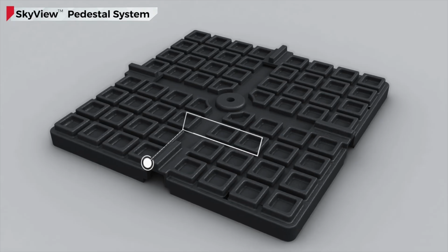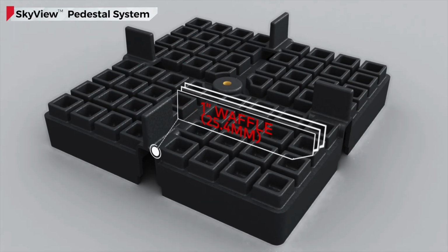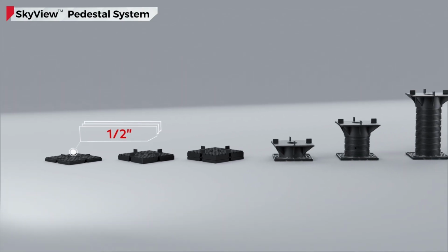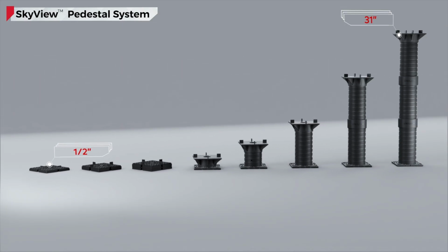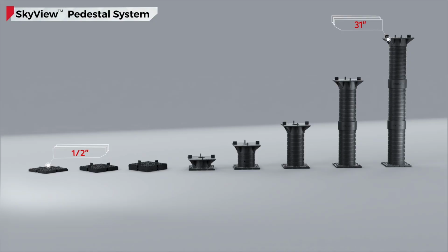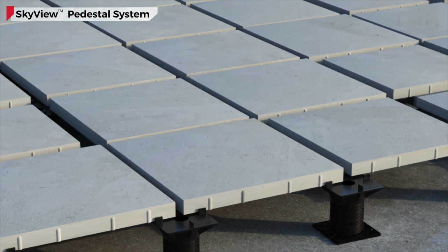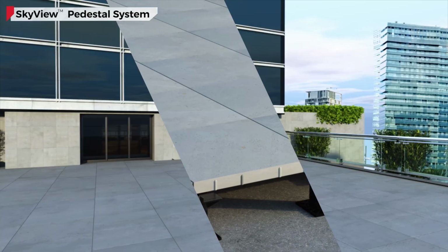In addition to our standard pedestal components, we offer a variety of accessories to achieve pedestal heights from 1/2 inch up to 31 inches. For low-profile applications, we offer both a 1/2 inch and 1 inch tall waffle stacker. For taller applications, we offer a collar, which can be used to couple together multiple cores to achieve heights up to 31 inches tall without the need for cross bracing. With these simple yet versatile components, SkyView pedestals ensure unmatched adaptability, ease of installation and durability for any application over structure, including rooftops, terraces, parking garages, and more.